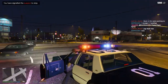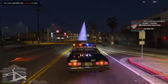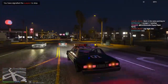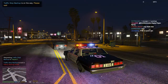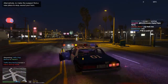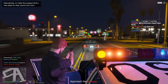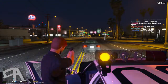He's running. Is he gonna stop? Looks like he's stopping. I'm gonna go ahead, get felony backup mode on. Let's get backup on scene here. We're gonna order him out of the vehicle.